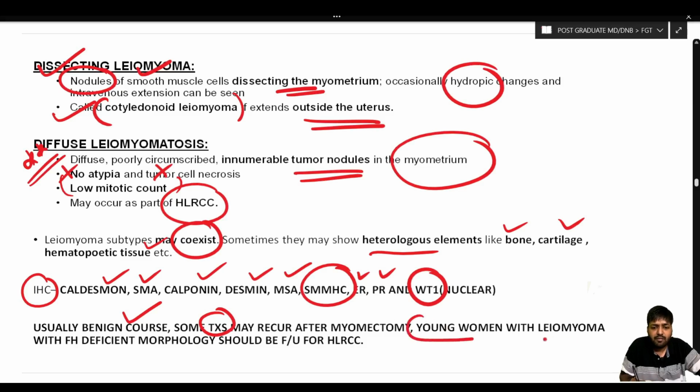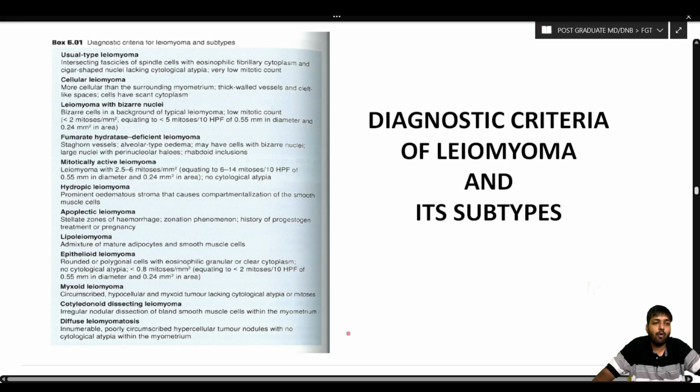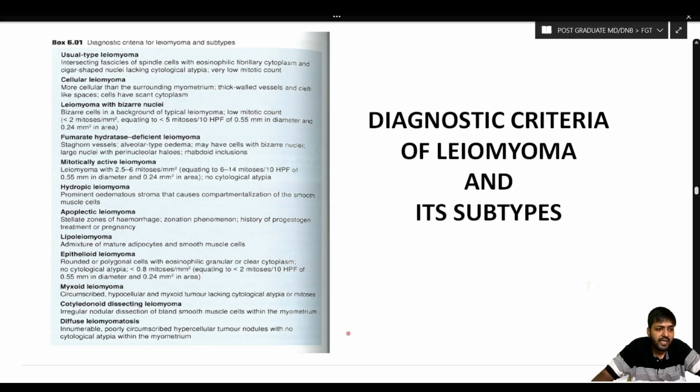Okay, young women with leiomyoma with FH deficient morphology should prompt the doctor to look for HLRCC, that is the hereditary leiomyomatosis and RCC syndrome. Now, this is basically what we have read, and this is the summary of all the criteria that we have already read, and it is very important for you to understand the diagnostic criteria.